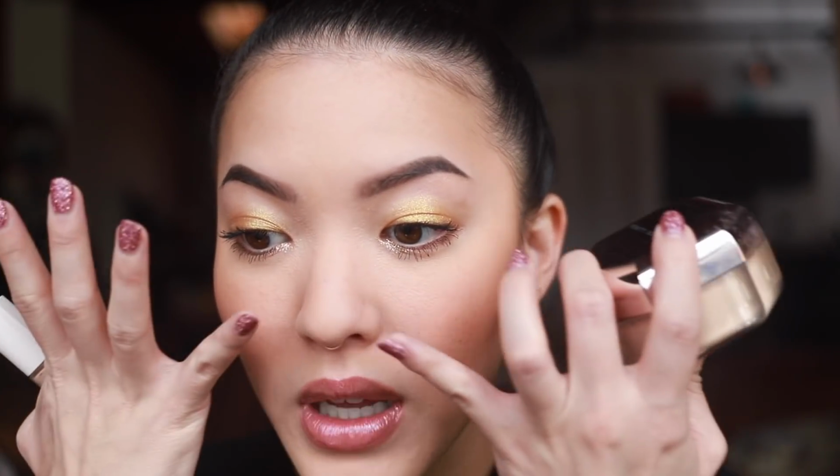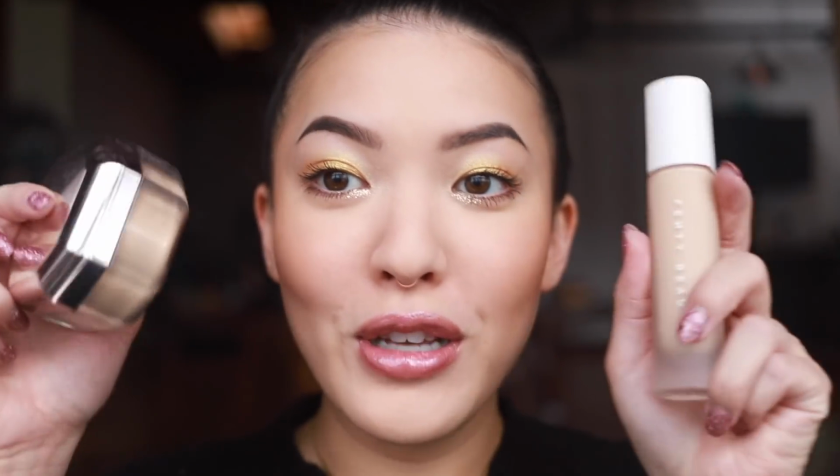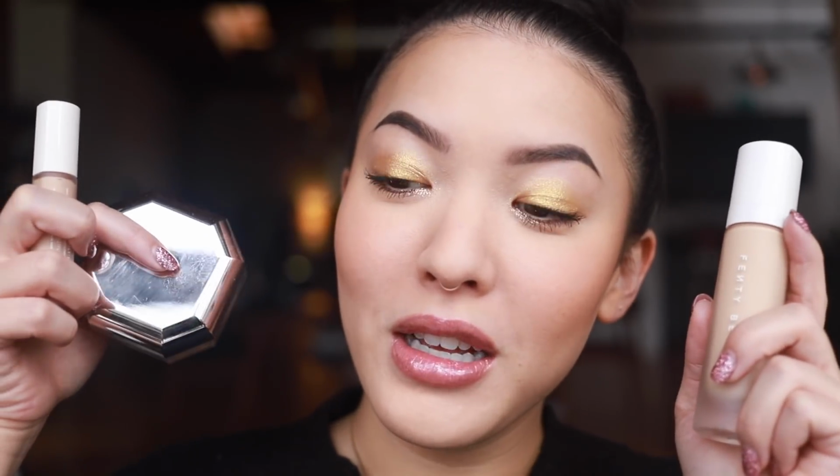The powder bakes so perfectly. I really love it. I think it might be replacing Laura Mercier translucent powder for me, because I just really like how the skin looks after I bake. This combo is wonderful. This combo with all 3 products is even more wonderful. So if you're looking into trying out the Fenty concealer as well as powder, I would say go for it. I really do like it.